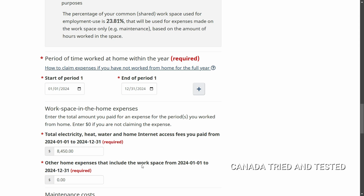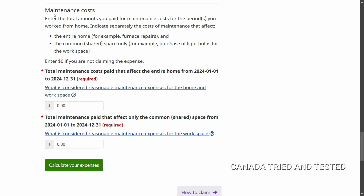Then other home expenses that include the workspace. For this duration, you will make the entry, whatever it is. If you have a bill, make that entry here. Then comes the maintenance cost. Enter the total amount you paid for maintenance cost for this period. If you have any, indicate separately the cost of maintenance that affects the entire home, for example, furnace repair, and the common shared space only, for example, purchase of a light bulb for the workspace. Enter 0 if you're not claiming the expense.